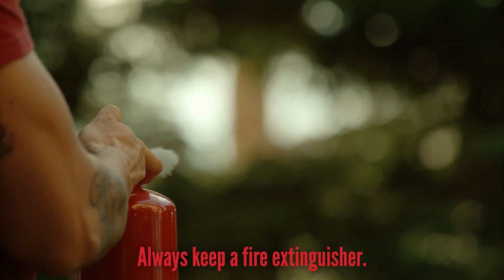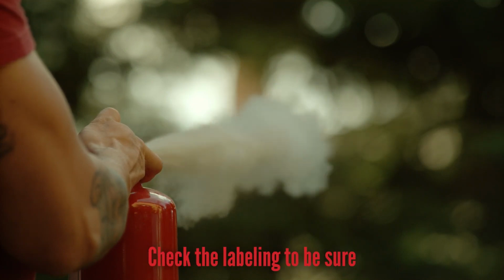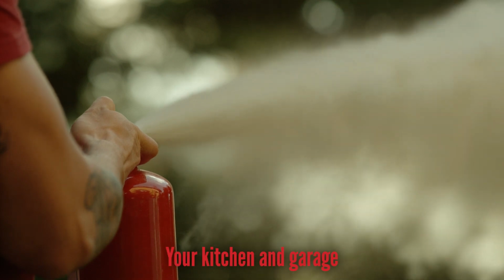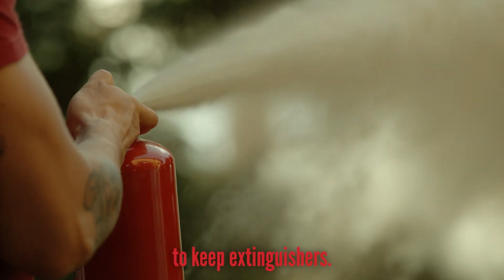Always keep a fire extinguisher. Check the labeling to be sure that your extinguisher has been inspected and is up to code. Your kitchen and garage are excellent places to keep extinguishers.